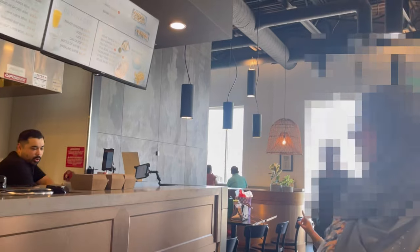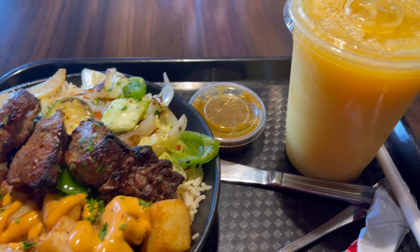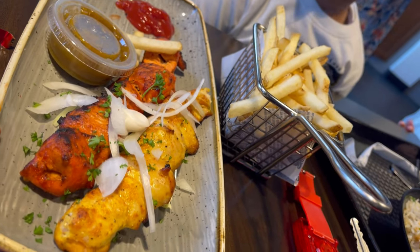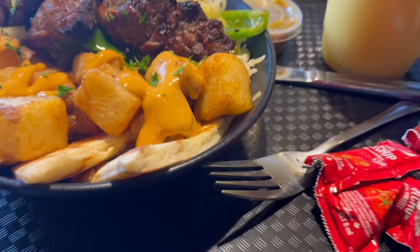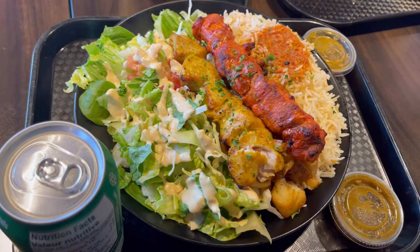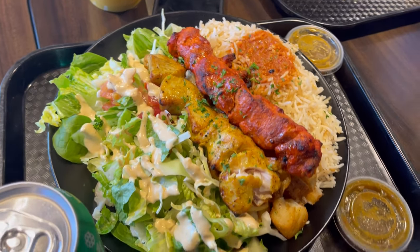Here's me spanning through their menu. They have kebab platters, they have shawarma, they have wraps, a lot of variety in beef, chicken, and lamb. And this is what we got. The side portion is quite nice over here and I like that they have such a variety for the sides as well. For example, you can see the fries over here. That's a side with the main menu. And these potatoes over here, this is a side with the main menu. So you have quite a lot of choices and you can have your food the way you would like.